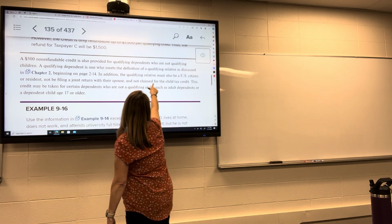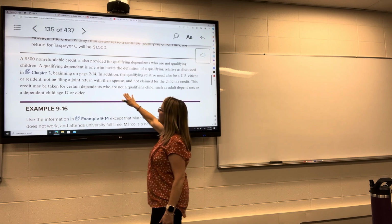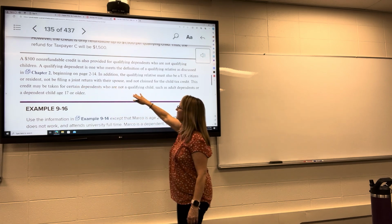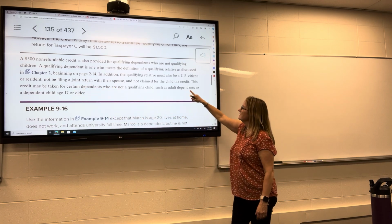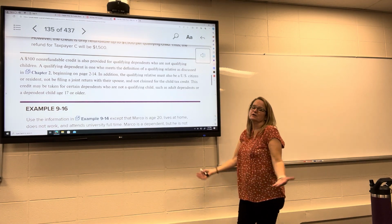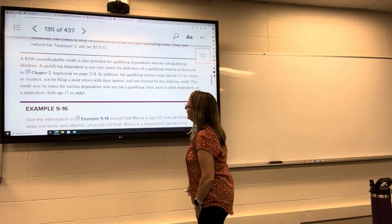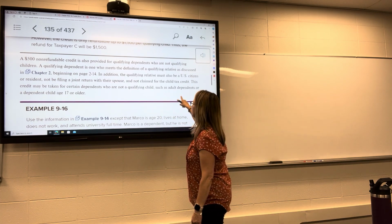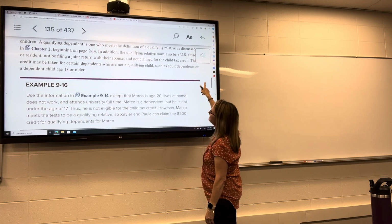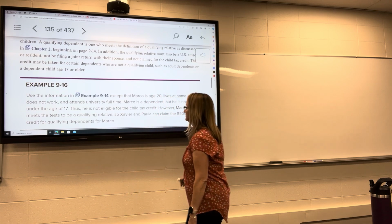So the qualifying relative must also be a U.S. citizen or resident. They cannot file a joint return if they have a spouse, and they cannot be claimed for the child tax credit, which makes sense. If you're going to claim the child tax credit, you qualify, because that's $1,500 more. So for certain dependents who are not qualifying children, such as adult dependents or a dependent child 17 or older, is normally what that's for.